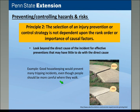Well, the easy thing is to say, well, just watch where you're walking. Don't trip over that. That would be one way to solve the problem, but people will still trip over it if it's there. So milling that concrete down to make it less of a hazard takes away the hazard. So don't just assume that if you say, hey, don't do that, that's enough. If there's a way to take away the hazard, to make it not happen at all, that's the better way of approaching it.